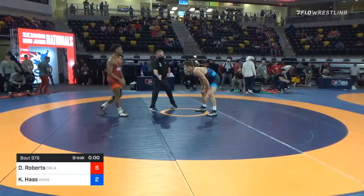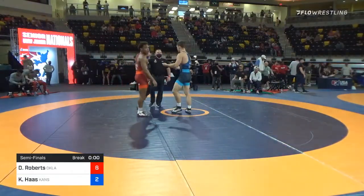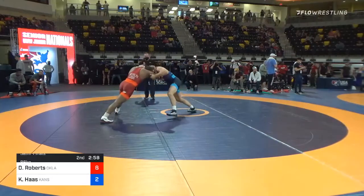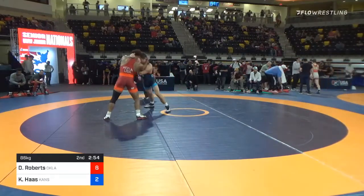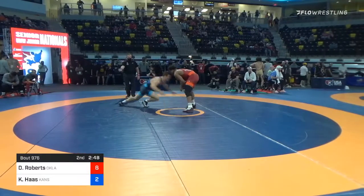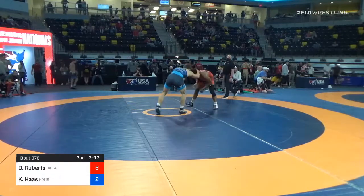Came out and scored the first two, and Roberts has answered with 6 straight. Went to start the second period, but the clock wasn't ready, and here we go. Roberts in the red, Haas in the blue. Semi-final match here, 86 kilograms. Double from the outside. Roberts is able to fend it off with an underhook.